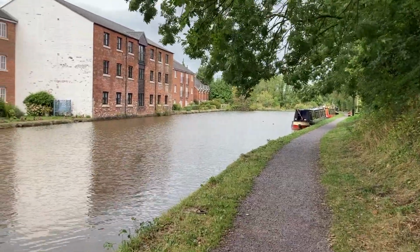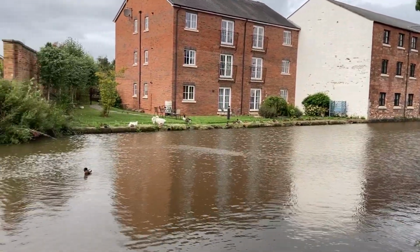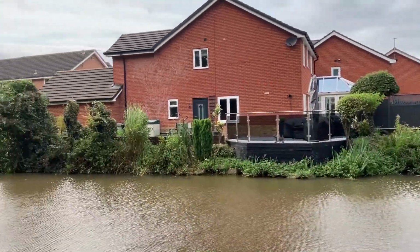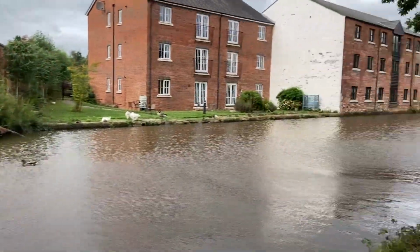Seen this lovely area on the way up. This is Congleton wharf. Obviously old wharf buildings there with some new builds. Beautiful new builds here. It's a quick pan because there's somebody in the garden. Lovely bridge. What a nice place to moor up.